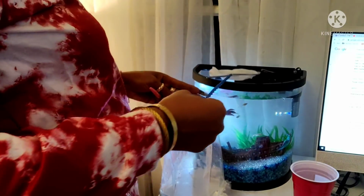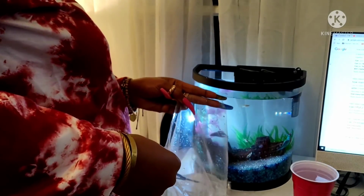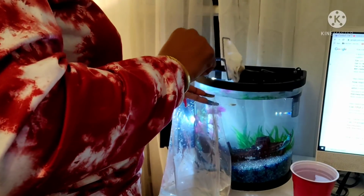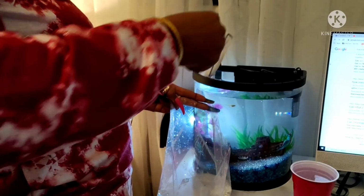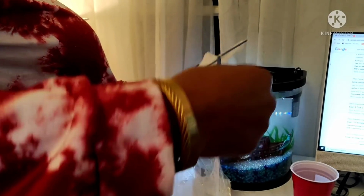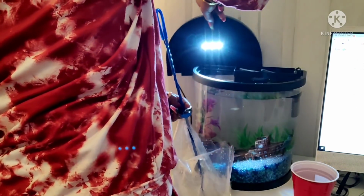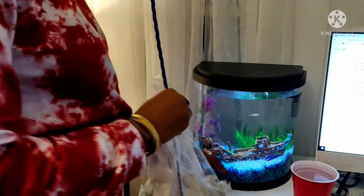Okay, little people. And get my little snail out of here. Drop him in the back because he ugly. But he's gonna help keep the tank clean. Okay. Now that's better.